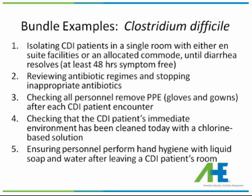We want to look at their antibiotics and then stop antibiotics if we can, because that may be causing the problem or making it worse. We need to make sure that every healthcare worker around them is using personal protective equipment, and that means gloves and gowns. So we don't want them to have the organism on their hands or contaminate themselves. So use gloves and gowns when they're around patients with C. difficile.